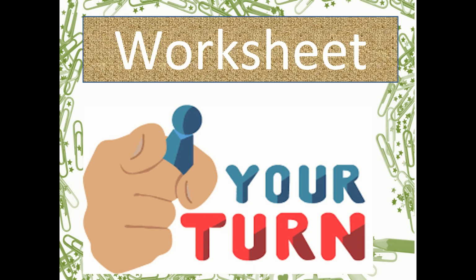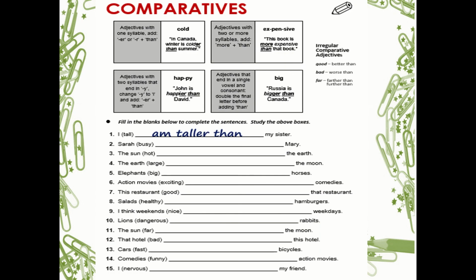Now, let's answer your worksheet. You can pause the video, get your worksheet and then answer. So this is all about comparatives. Just fill in the blanks below to complete the sentences. Study the above boxes. For number 1, for example, I, tall, blank, my sister. So you can say I am taller than my sister. Okay, enjoy answering.